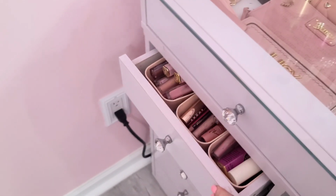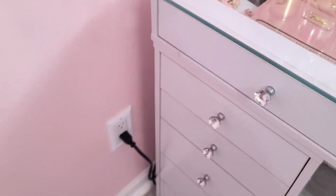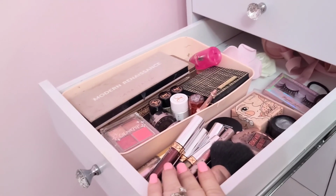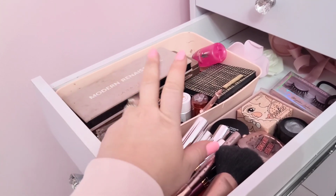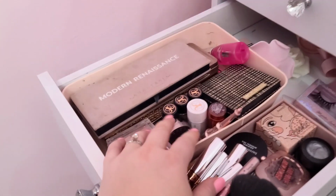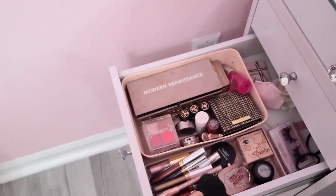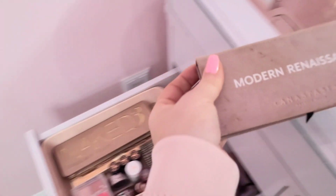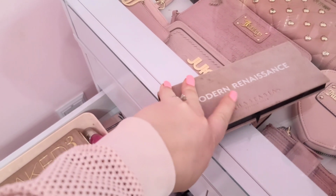So full, it doesn't even want to close. So in the second drawer, we've got more lip products. And then this is kind of like, I guess you would say, my ABH drawer. I've got a lot of Anastasia Beverly Hills mixed in this one. So I've got the Modern Renaissance. This palette was loved for sure.